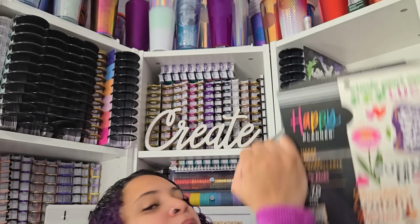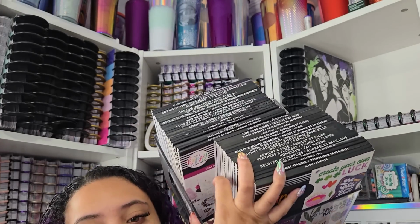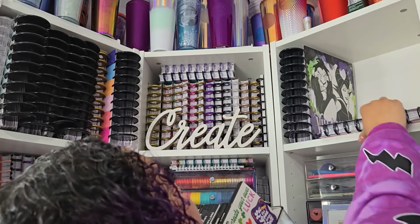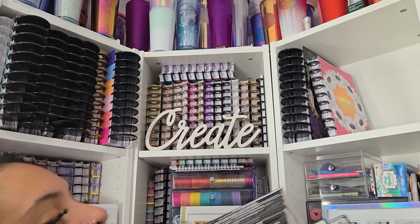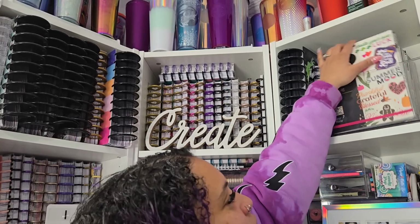But this basket here, this bucket is holding all of my Happy Planner large sticker books. Oh my gosh, so heavy. This thing is heavy. Hold please. Oh my gosh. I worked out this morning. My arms hurt so bad. Okay. So that just holds all of those.